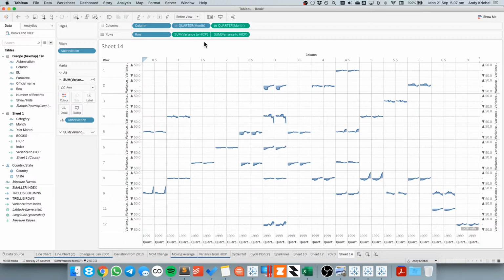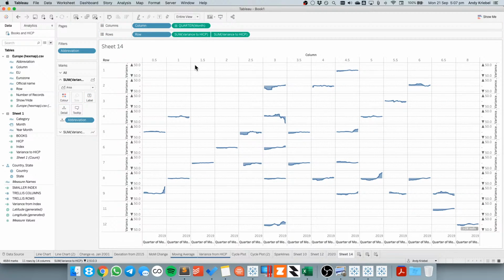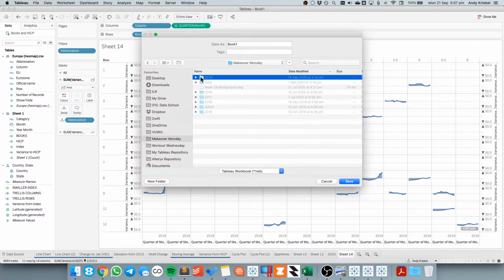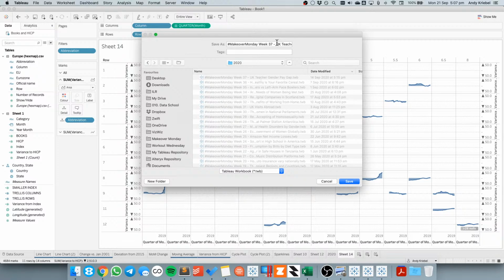Okay, so that didn't do me any good, so let me just get rid of that. Oh boy. I think it just broke everything. I think I better save here at some point. So what are we looking at here? So this is week 38. What do I call this?